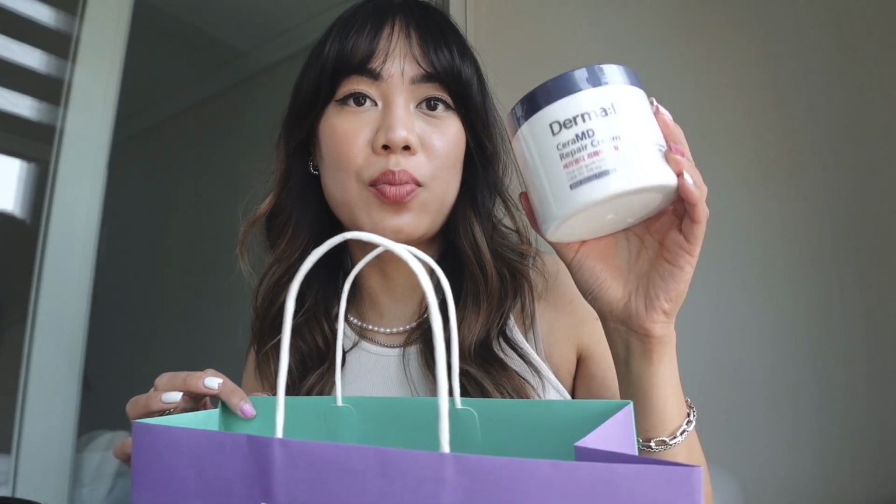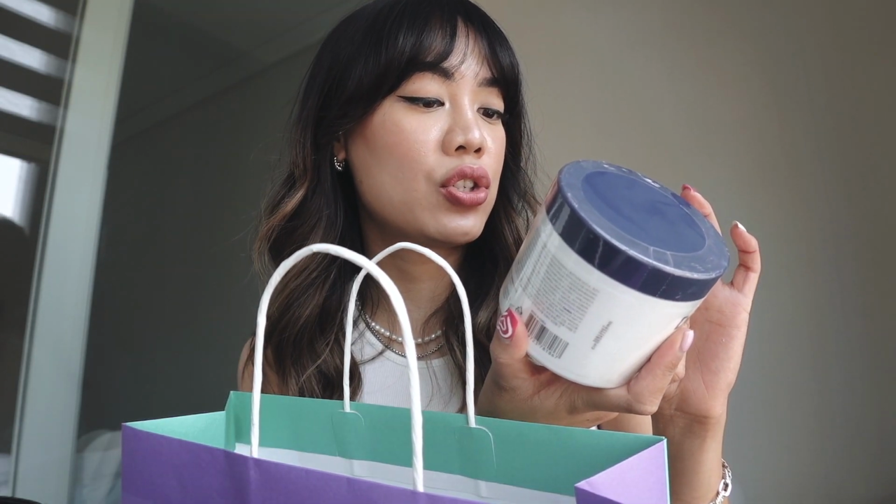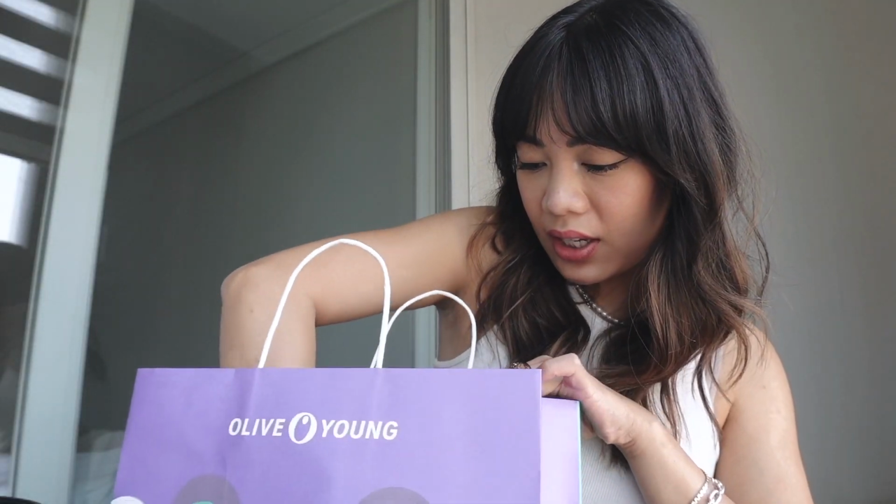I have never tried this brand, which is called Derma B, and this is the Sarah MD repair cream. This is supposed to relieve itchiness also caused by extreme dryness, and I do have really dry skin. The last 3 things that I got: the Clio super waterproof pen liner.